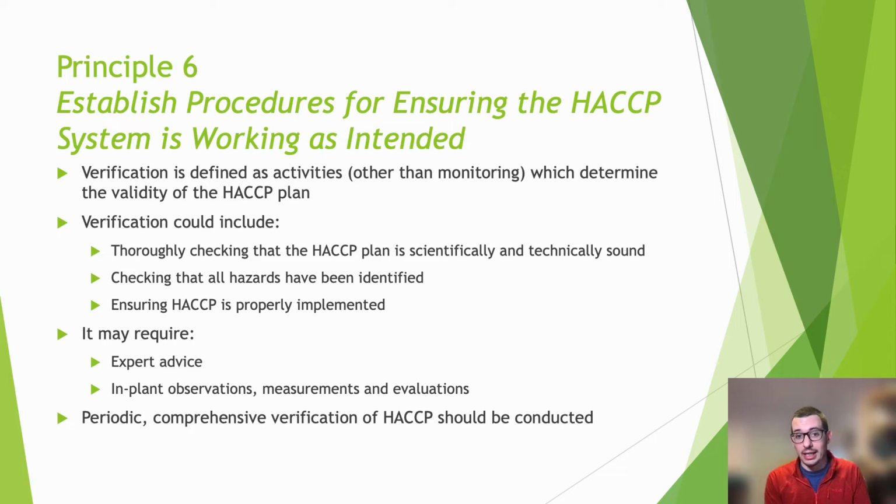So it might require expert advice, it might require in-plant observations, measurements and evaluations. It will depend on what you're making and how you're making it. And ultimately, periodic comprehensive verification of HACCP should be conducted to make sure that the system as a whole is operating and providing the value that it should do in terms of ensuring product safety.